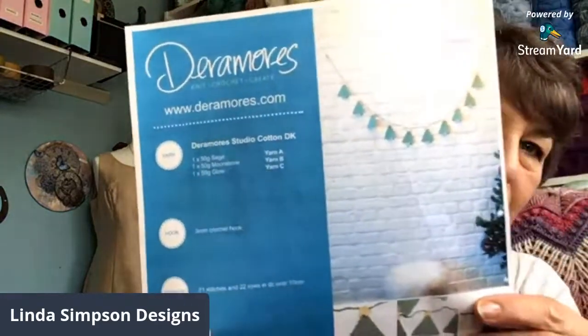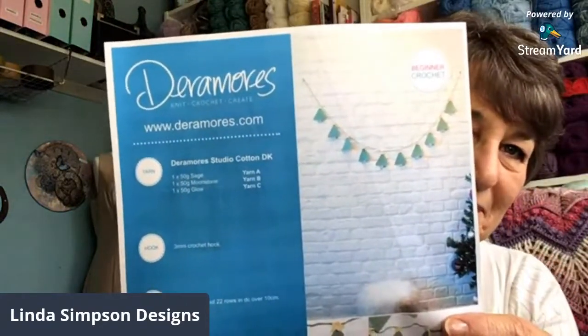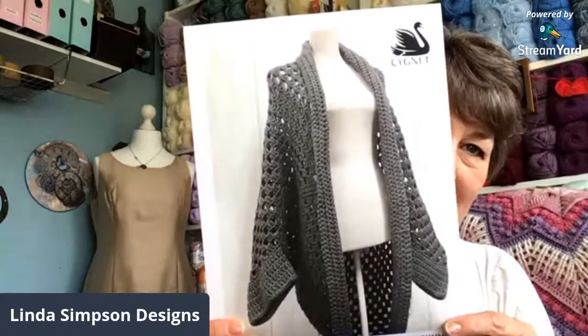So for Valentine, you can see I've done my heart bunting. If I move that way, there's my heart bunting, and my heart bunting's there. I bought myself a little fibre optic tree for Christmas to decorate my room, and then I saw this, I hope you can see, the Christmas tree bunting. So I got that for free. And what else did I get? Oh, I got this for free as well, off Derrimores.